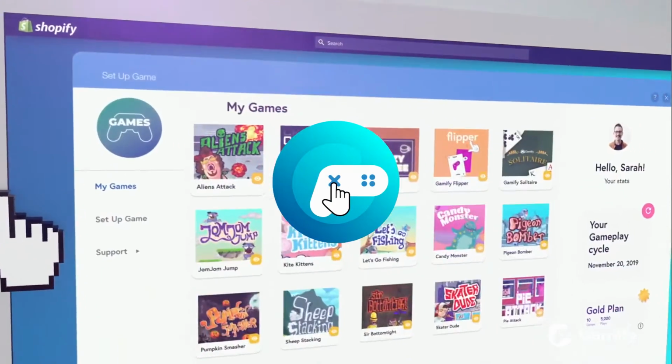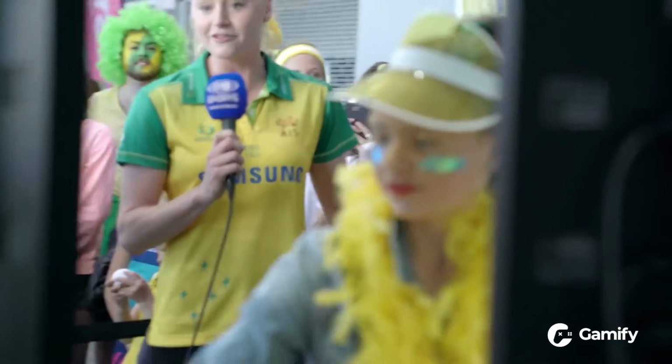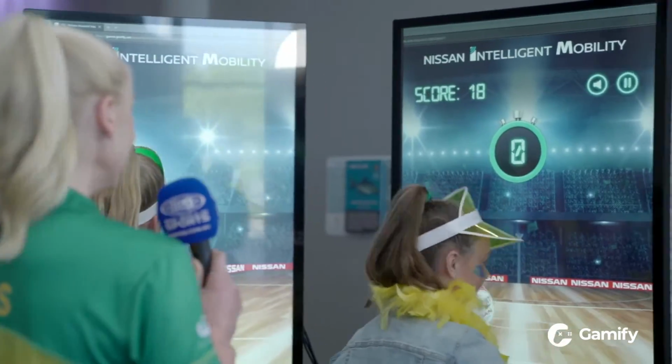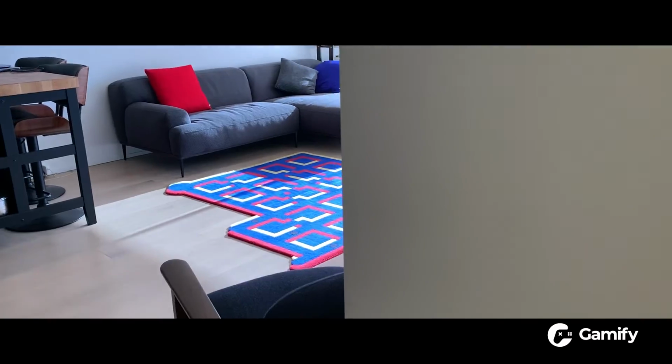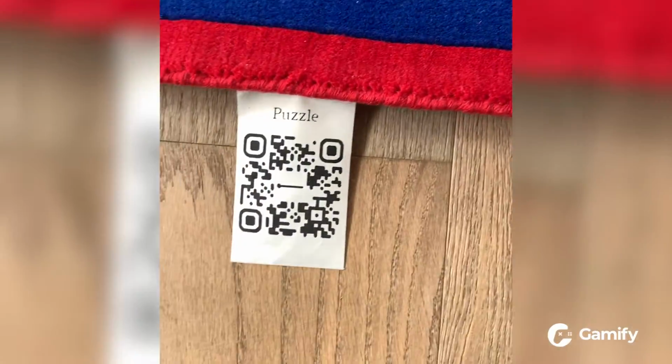On this channel, we've talked a lot about what gamification is, how it could be relevant to your business, and how to implement it. But today, I thought I'd show you a different way of using gamification altogether. And that is how I designed and created an interactive, gamified rug, complete with QR and AR integrations.